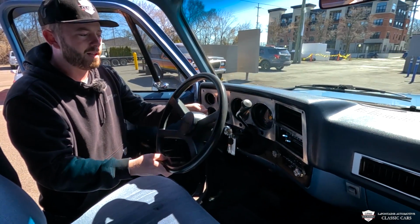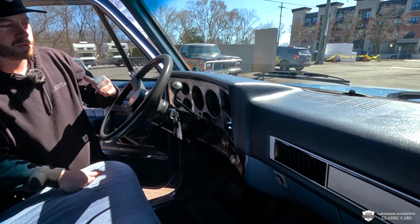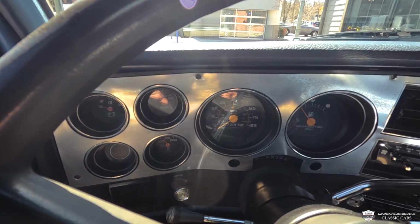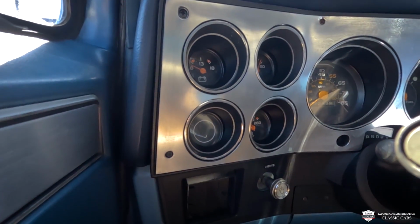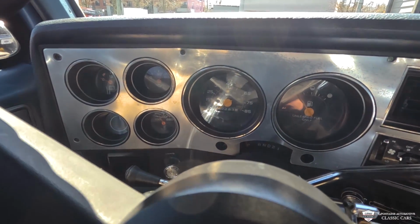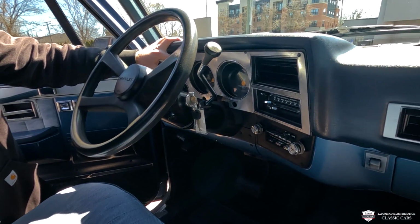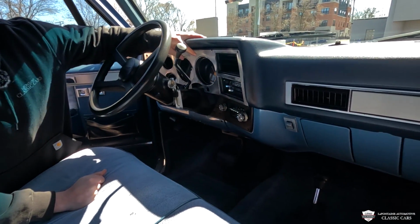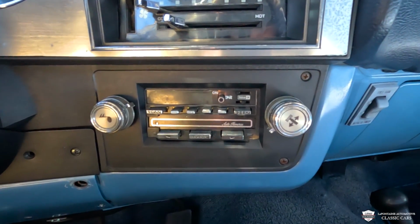This is a tilt column, another factory option. We're boasting on this one. This even has cruise control, which is cool too. Over on the left-hand side, you're gonna see things like a voltmeter, your oil pressure gauge. We also have coolant temp down there. Then in the middle, we have a speedo running up to 85 miles per hour and just showing 77,000 on the odometer. Fuel gauge, and then down here, we have an AM, FM, and cassette stereo.